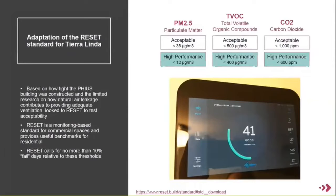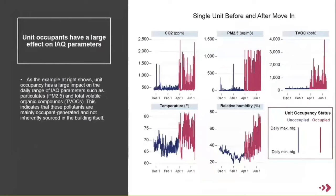And you can see on the right the different acceptable levels of 3 key pollutants. So PM 2.5, total VOCs, and CO2. So when we start to look at these levels, as well as temperature and humidity in the spaces, it's really important to understand that the unit occupants have a large effect on indoor air quality parameters.